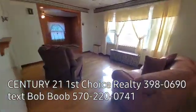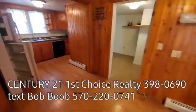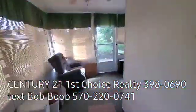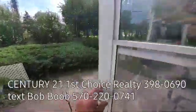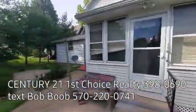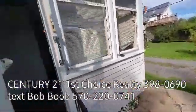Now let me show you. I'm going to walk through quick, but I want to bring you in the way this would work. If you're going to use this apartment, you're really going to access it from the back. Here's the back. I'm walking out the back door, and I'm going to pretend I just got home. This is how I'm going to go in. I'll show you the outside in just a second, too, but let me keep showing you this apartment.